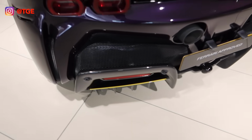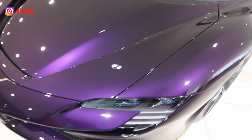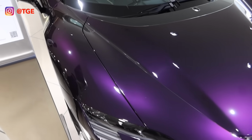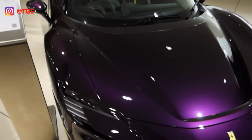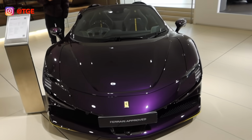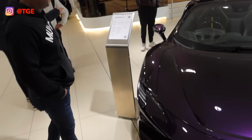That spec, Atelier options, unbelievable paint. I think that's a triple layer paint. Look at that. That is outrageous. Those are the specs for you. Hong Kong Viola, and I don't think there's another one of those in the UK. Yellow detailing everywhere. 425,000, so that is probably quite a decent saving on list.